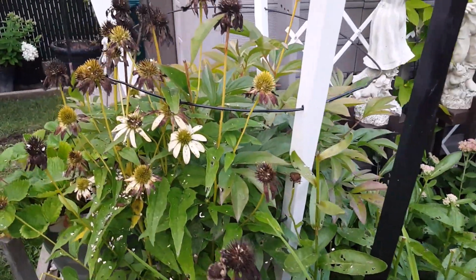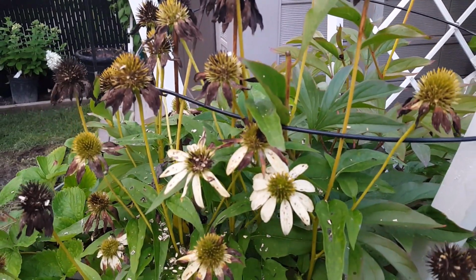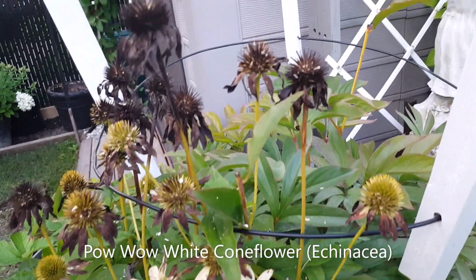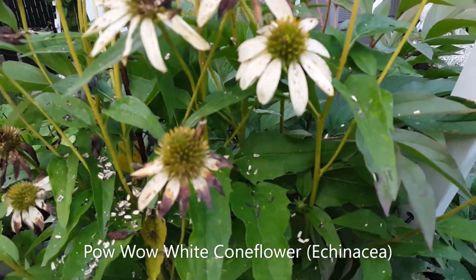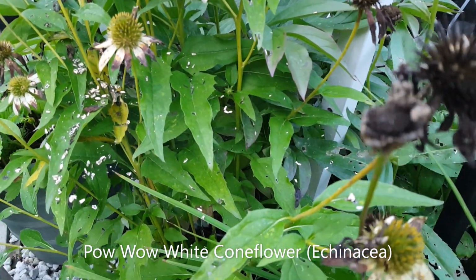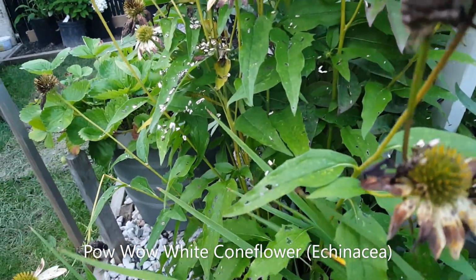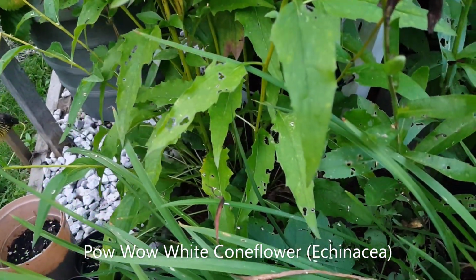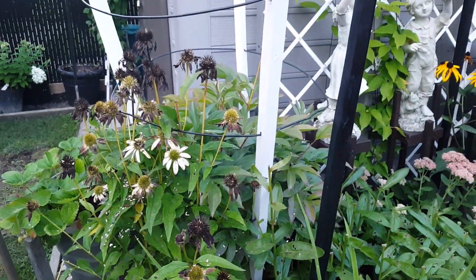Just want to show you this one right here. So this is the white echinacea, and the finch are getting crazy with the seeds of this pawpaw hydrangea. As you can see, there's seeds everywhere. So I don't mind. Next year we will have more new growth of the pawpaw hydrangea, because all the seeds are dropping right to the ground. So that is really good.